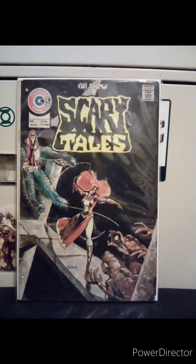So, without further ado, this batch of books I'm going to show are books that I picked up. I didn't necessarily want to get them, but then again, I'm kind of glad I did. I like to keep that relationship going between myself and the store owner, and I try to help them out as much as I can. This is a bunch of Charlton books that I picked up for $1 a piece.